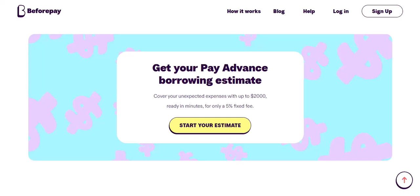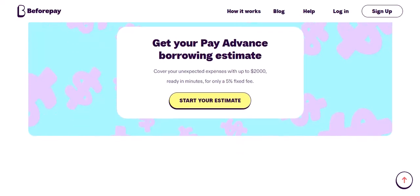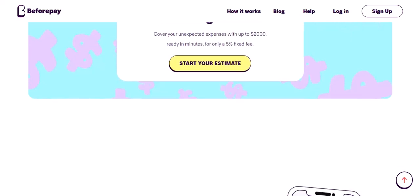Now, why would you even want to use CashApp with Beforepay? Well, here's the deal. Convenience. CashApp is super easy to use. You can quickly check your balance, transfer funds, and even send money to friends. Integrating it with Beforepay streamlines the payment process, making those impulse buys a little less impulsive.